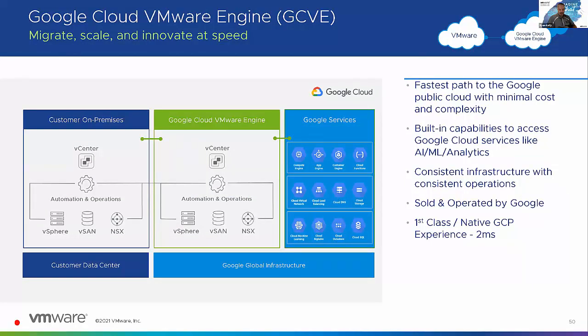And then, as we mentioned before, VMware Cloud on AWS is not your only choice anymore. We have the ability for you to run the full vSphere stack on Google Cloud. So if you have an existing on-prem VMware environment and you want to move those workloads closer to, or just do things like DR or business continuity type of operations, you can run also on the Google Cloud platform.